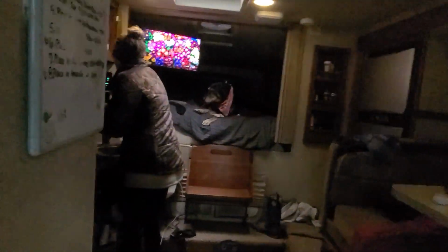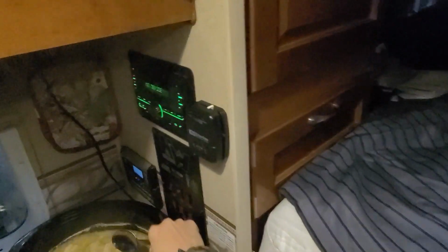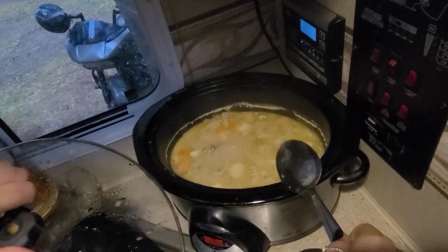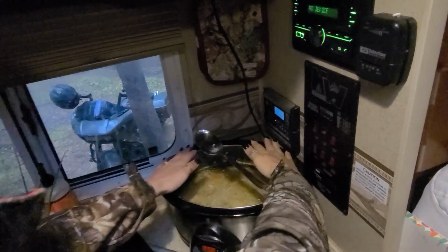Oh, it smells so good. Guys, I forgot that Mara's making chicken and dumplings, and that is the greatest surprise after a day like today. Sit next to this heater. The toilet seat is freezing. Is it?